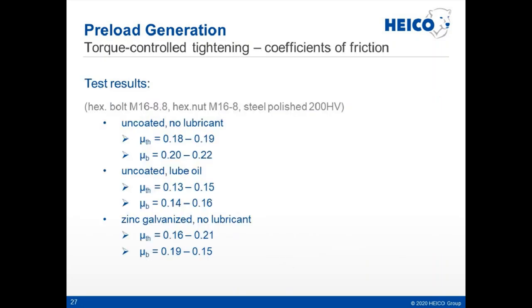Here are some examples of measurement results from our ProTorque preload testings. Uncoated bolt with no lubricant, and the same bolt with a little bit of lube oil. You see there are heavy differences between those bolts, as well as the zinc galvanized bolts with no lubricant. In this case, the coefficient of friction is higher than for the uncoated bolt, but it could be even higher if fretting occurs, because zinc galvanized bolts tend to fretting when they are not lubricated.